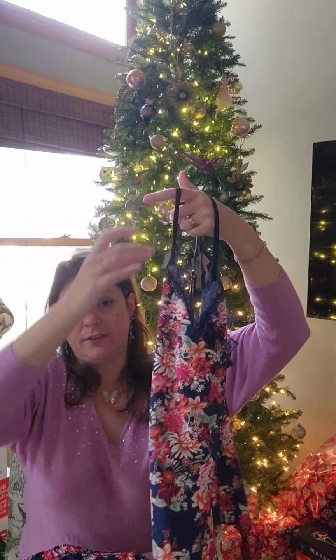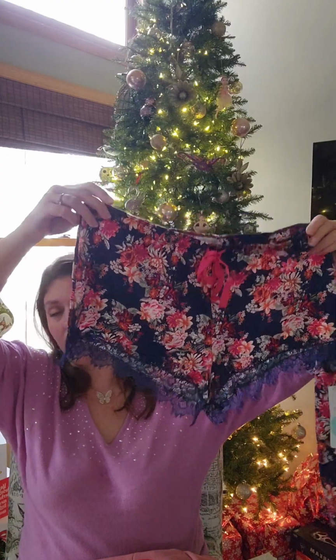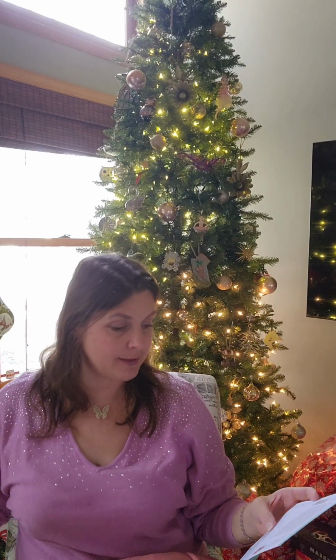So you get a little cami with a little lace detail, but it feels like a cute little t-shirt. And then you get the matching shorts. So this is in a navy floral. I think I have 2 or 3 sets of these, so there's a good chance I might keep these again. I do think these are really cute, and I think the price is pretty good.